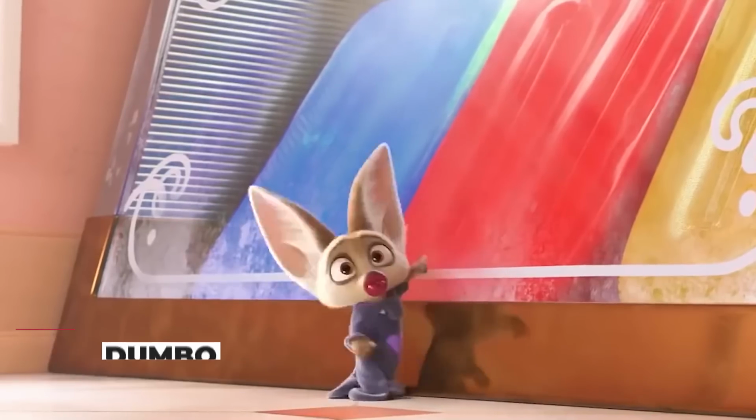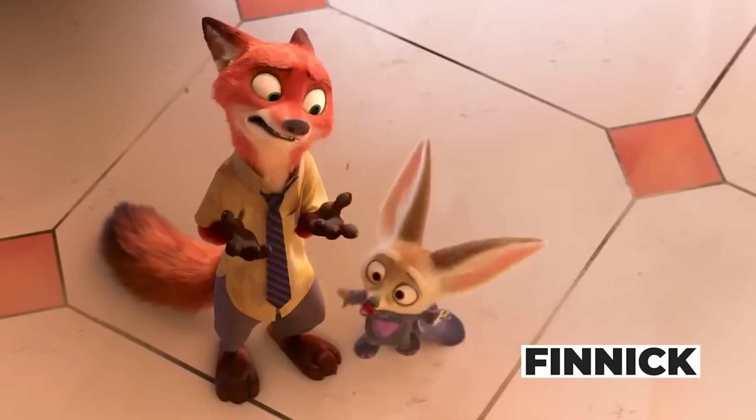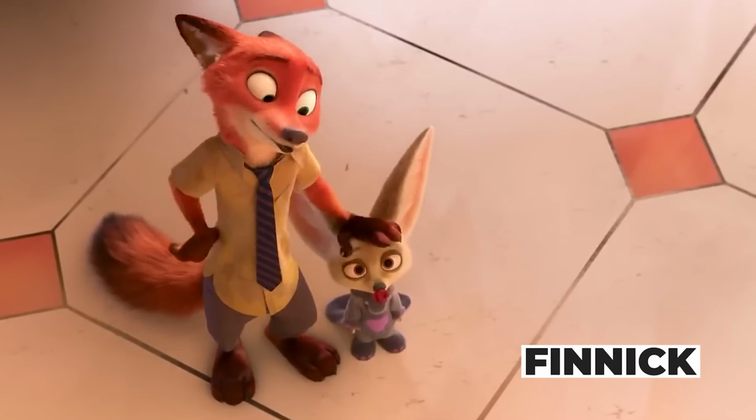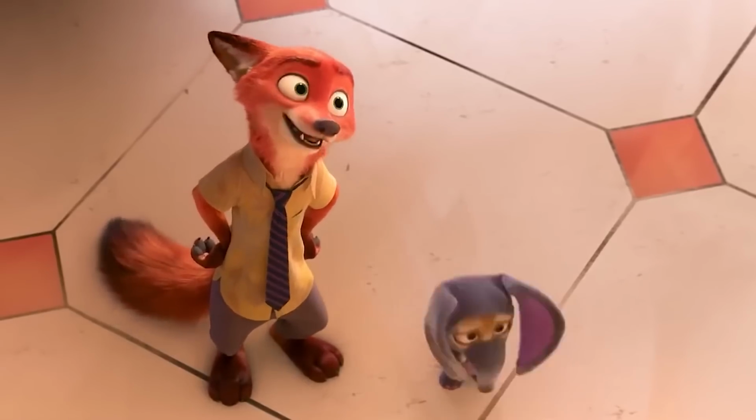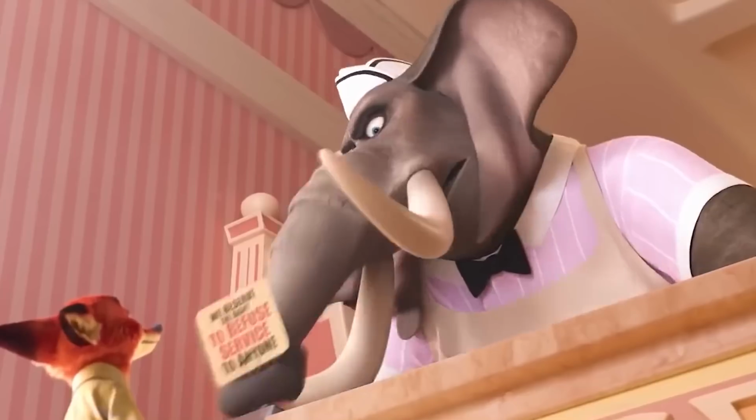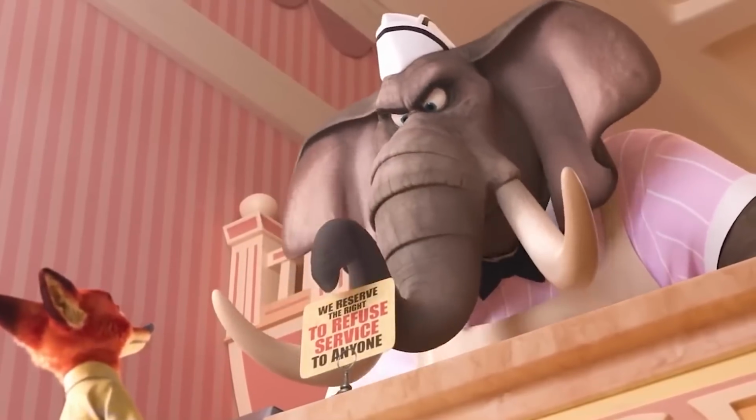The character Finnick makes for a cute elephant in Zootopia when he and Nick visit an elephant-run ice cream shop. To pull off their con, Finnick needed to dress up in order to get sympathy from the elephants, making them bend their elephants-only policy.